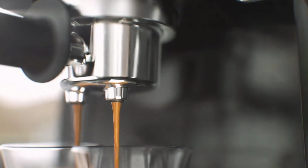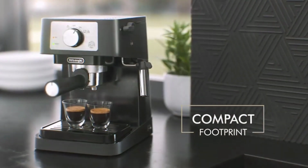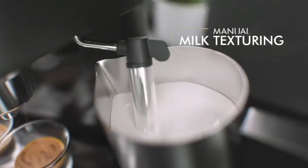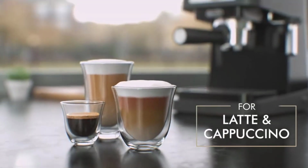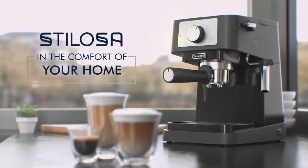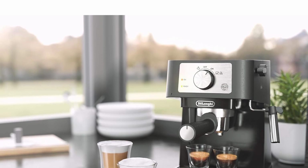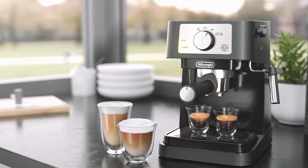As it's a fully manual machine, you'll have to do all of the grinding, measuring, tamping, and frothing yourself. However, depending on how strong you want your espresso, you may alter the cup size, brew in a travel mug, and create 1 or 2 cups at a time. You can make latte and cappuccino of your taste at home.